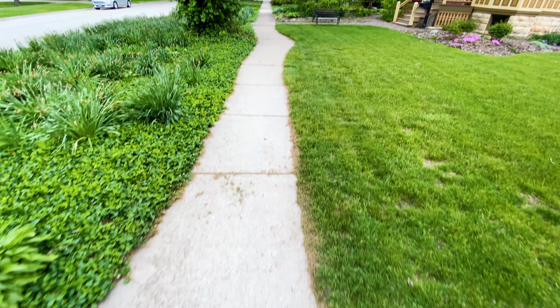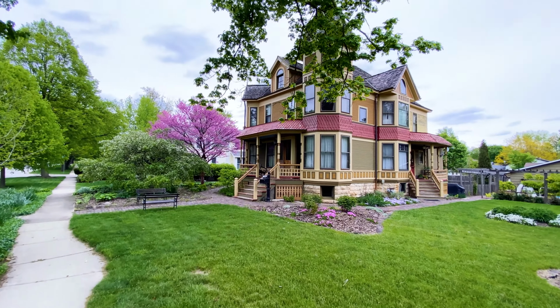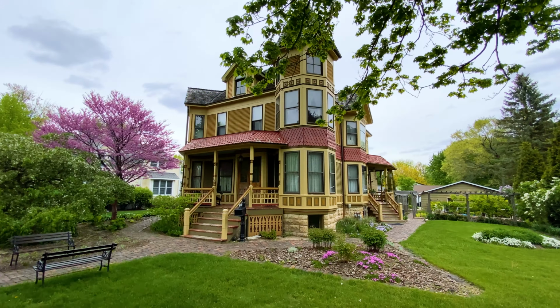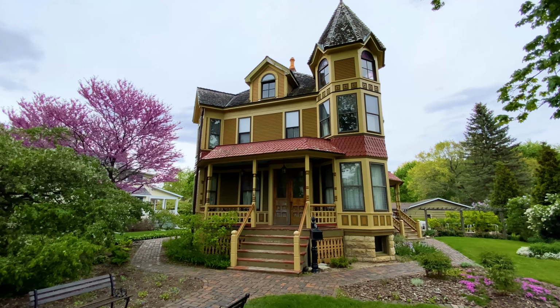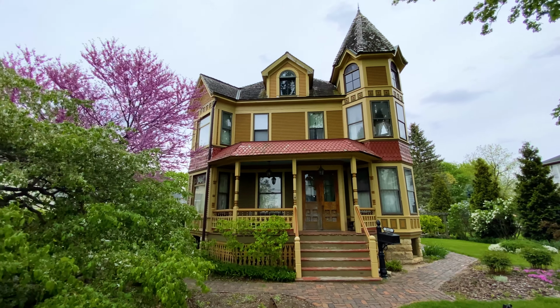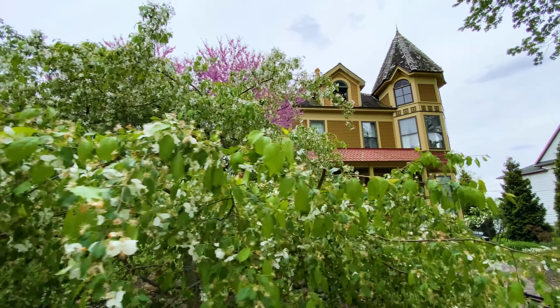Now we're at 512 South Main Street, which is a Queen Anne home. This home was really cool. When we were driving by, it looked really grand, but as we approached it on foot, it kind of has like a dollhouse feel in a good way. The scale is very interesting, but regardless, it's a beautiful Queen Anne home. And this is Cam's choice for his favorite house of this trip.